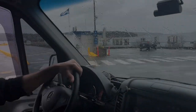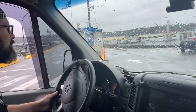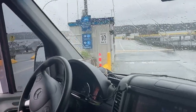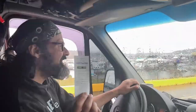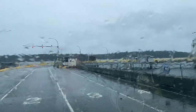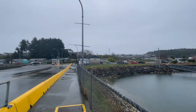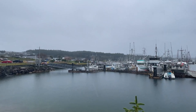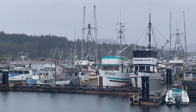Here we go, the ticket master. BC Ferries, we're going to Alert Bay. This is gonna be fun. It's a rainy day too though, but it's okay. We're good with that. So we just got our ticket and I decided to come outside to check these boats out. Some pretty nice boats here.